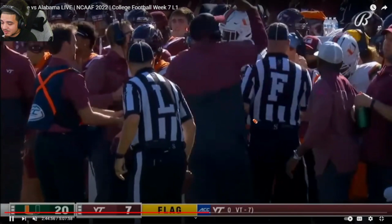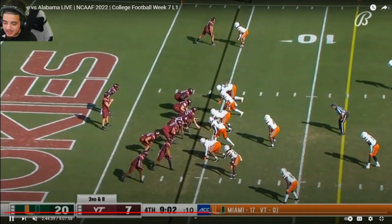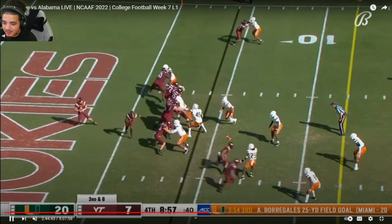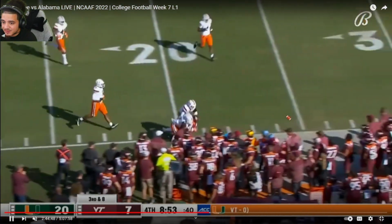The penalties were coming in bunches. But this was just designed. They caught us, you know, being cute, standing Flagg up. So they give their running back a head start on this little flat route. So he was able to get there. And then we gave him an extra 15 here.